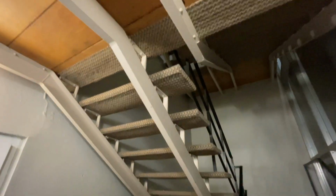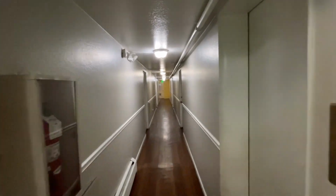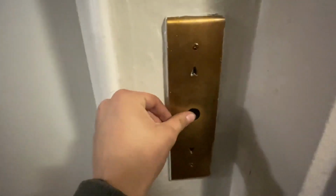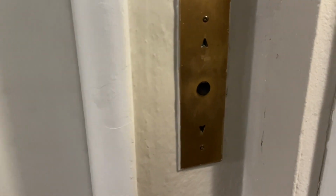This apartment building here. And I can hear a hydraulic elevator. And it's right here. With how loud it is, we should probably only ride it once. Yeah.